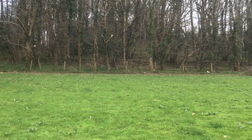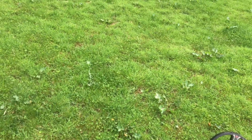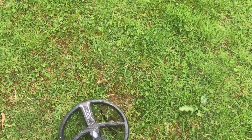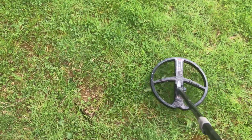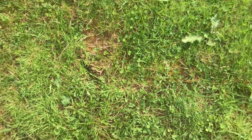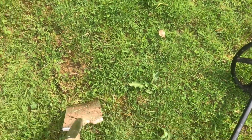Okay, so we're back again. Another signal, probably 3 or 4 minutes on from the last one. And a really nice sounding signal, this one. Yeah, don't know if you can hear that. Nice and sweet, nice and clear, nice high tone. So hopefully it should be something good. I haven't dug it yet, so I'm going to hopefully dig it with you guys watching.